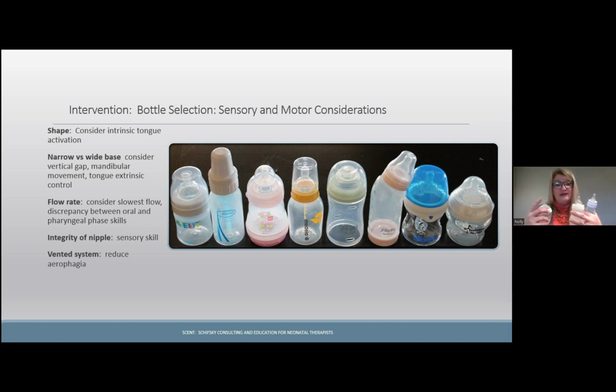Also thinking about the shape, there's different shapes of nipples. So the shape of the nipple is dependent upon how well the baby can cup their tongue. So if they're very good at tongue cupping, a standard shape might be more optimal. If they have very weak tongue cupping, you might have to go with an orthodontic or a wider shape to start, with the goal of transitioning them to a standard shape.